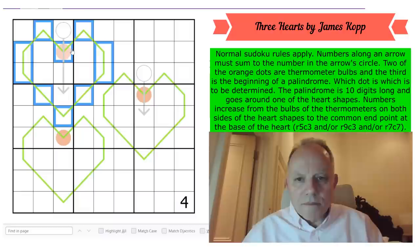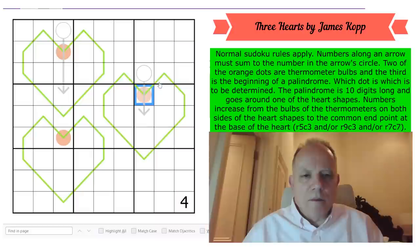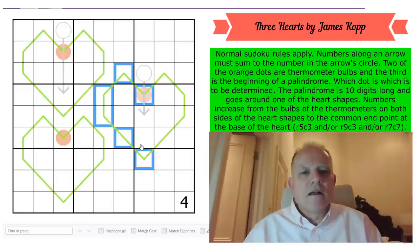So one of the green lines is a palindrome, and one end of it is in the orange circle. The numbers increase from the bulbs of the thermometers on both sides of the heart shape to the common end point at the base of the heart. So that's the tip of the thermometer. There's one thermometer going round there, if this one is a thermometer bulb, and another one going round there. And we get one given digit. That's very generous, James. And that's it.